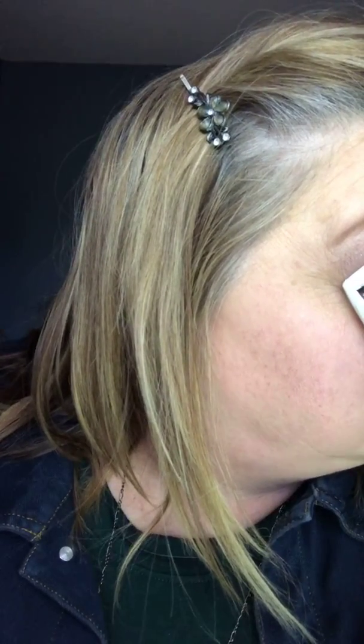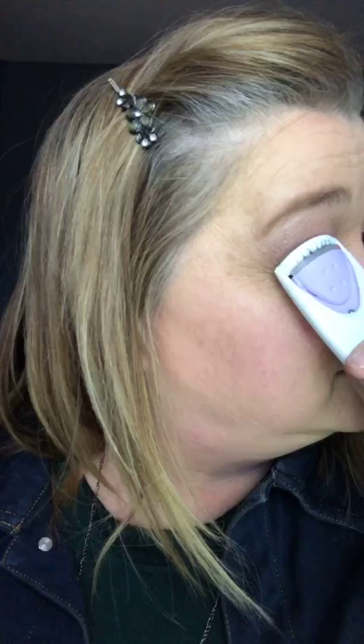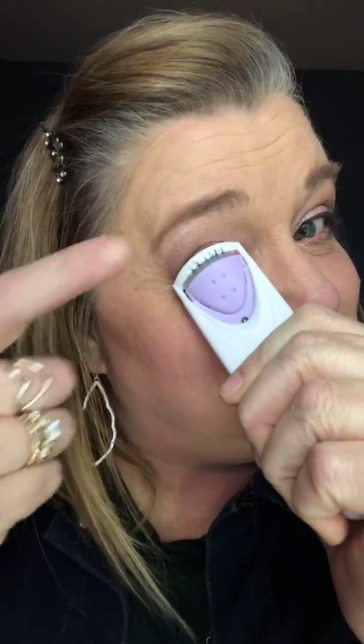All right, I'm going to go ahead and do my other eye. 1, 2, 3, 4, 5. Okay, you can see, look at that curl. All right. 1, 2, 3, 4, 5. Look at those lashes in there. That's crazy. I never had lashes like that.